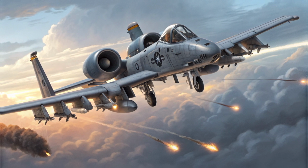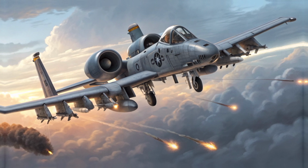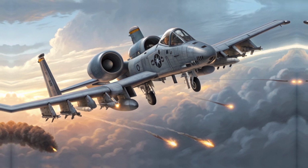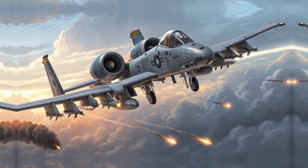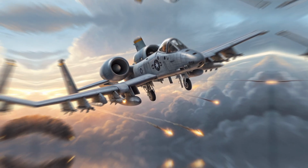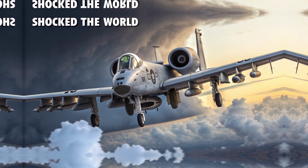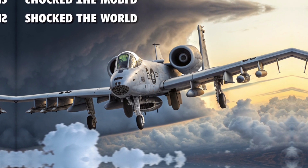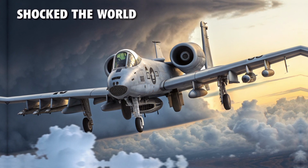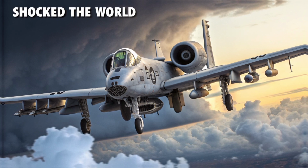bring it on. Operational cost is another area where the A-10 wins big. While newer aircraft like the F-35 cost tens of thousands of dollars per flight hour, the A-10 remains relatively affordable. The upgraded version has an estimated operating cost of around $19,000 per hour, significantly less than many modern jets, especially considering its combat effectiveness in close air support roles. This makes it a favorite among budget-conscious military planners who still need effective tools for asymmetric warfare and ground operations.